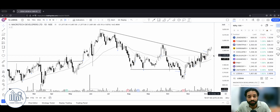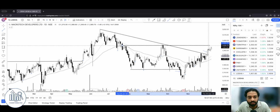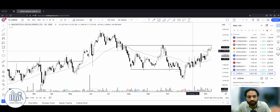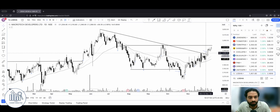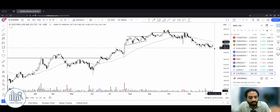Look at this one. It is getting stronger and stronger. In fact, this 1420 would be another crucial support. Apart from the trend line, we could just draw another trend line, and this would be the next level, and I could delete this trend line. See, it is interesting. The stock is getting interesting. So again, I'm not removing these trend lines, but see, this is where the trend has changed and the stock is getting new buying every day.